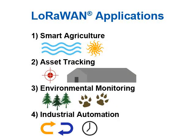LoRa is ideal for battery applications that only need to periodically transmit sensor data. Some of its applications include smart agriculture for monitoring soil moisture, temperature, and humidity levels to optimize crop yield and reduce water consumption. Asset tracking for tracking assets in large warehouses or across wide geographic areas. Environmental monitoring for collecting crucial environmental data for research and conservation efforts. And industrial automation for streamlining production processes and increasing efficiency.